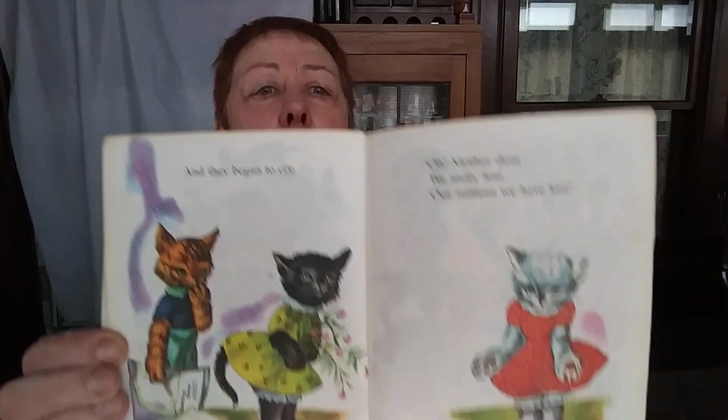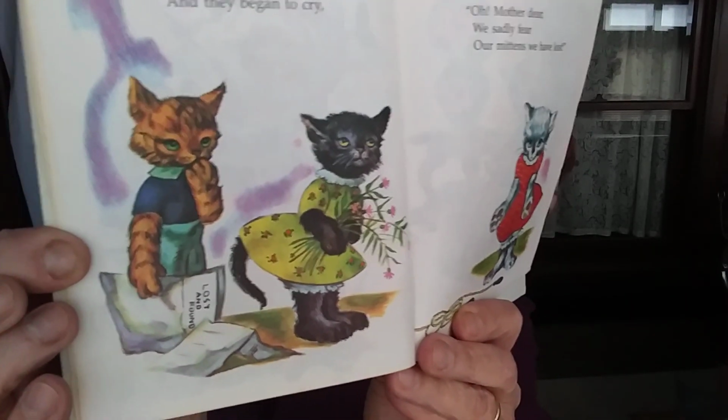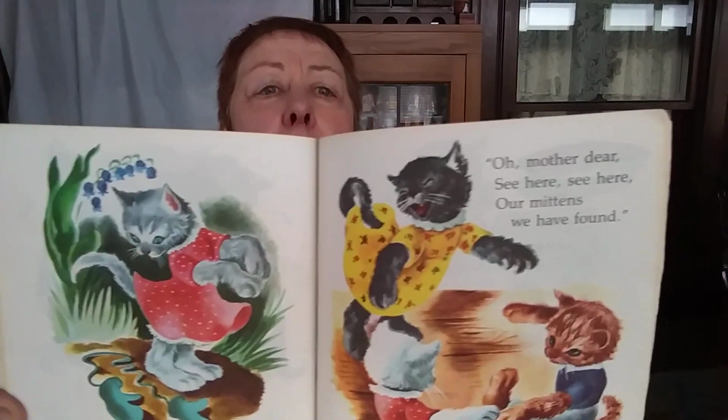But oh my goodness, the pictures inside. Look at these little kitties. Are they not absolutely adorable? Just so cute. And I was so thrilled when I found this. I was like, yay. And of course, you know the story. Mom says, you lost your mittens, now you're not going to get any pie. And then they found their mittens and they washed them and then they got pie. And then there's another cute little picture. So I was really happy to get this. That's it. That's all I have for today.